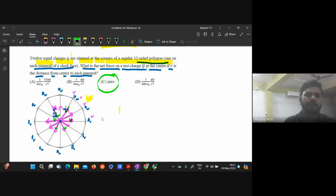Okay, remember that if the number of sides of the polygon equals the number of charges, for example a 12-sided polygon with 12 charges, then the net force will be zero. If any one of the sides is missing a charge, then consider the total force acting on this capital Q charge.